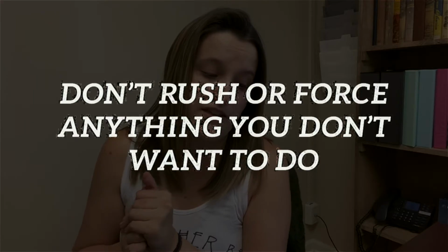I'm not gonna give the same gifts every year. I might, it just depends on my group, but this is specific to this year and this group of students I have. The next one, don't rush or force something that you don't want to do. If you don't want to do it, it's not mandatory, it's not required, you don't have to do it.